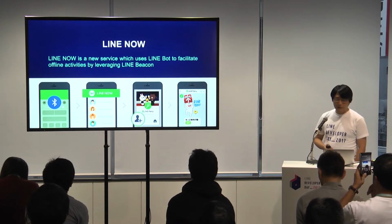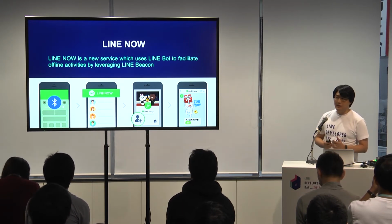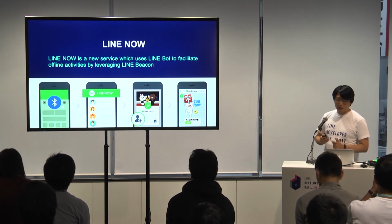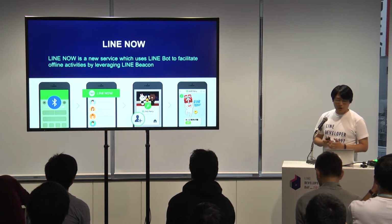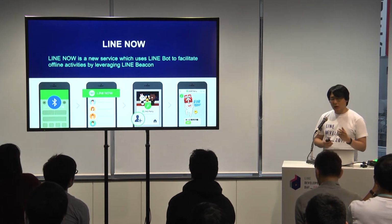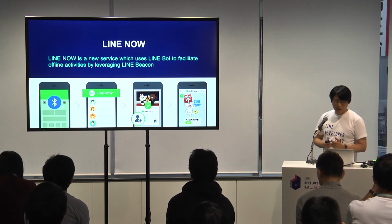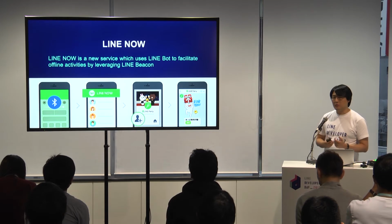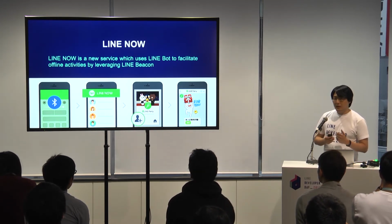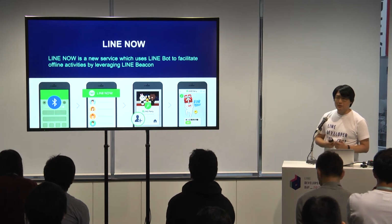What is Line Now? Line Now is a new service which uses Line Bot to facilitate offline events by leveraging the power of Line Beacon. So in the following chart, you can see when the guest enters the place, if he turns on the Bluetooth, he will be notified by the beacon banner and asked to add this account as a friend. Then he or she can join the event, play some games and get rewards.